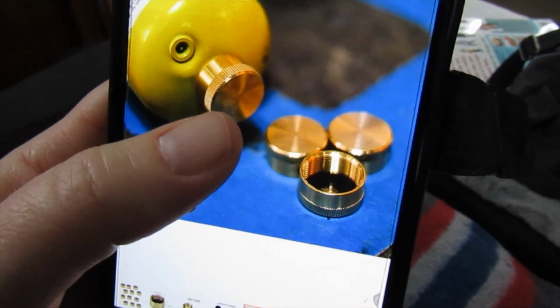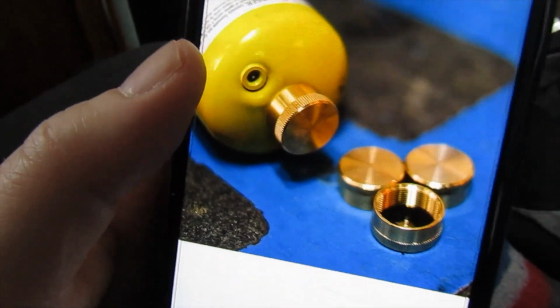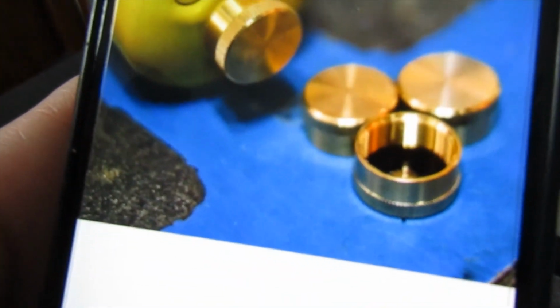While I was on here, I noticed that you can actually buy these brass caps to put on your propane cylinders if you don't have the plastic ones. Pretty neat. Okay, enough rambling on about stuff.